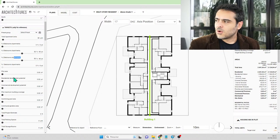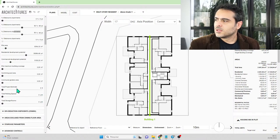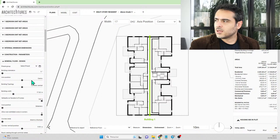Okay, so we have the plot area. We can set some targets here, right? Let's say the area is going to be something like this, and the final area could be something like this. I don't recall from the actual site because I developed this project some years ago, but let's say we will have some potentials here. Then we can add all those things here, but this is just for a reference. And here we can start editing. So I will start making some magics here.